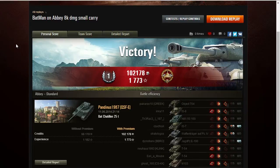I have few more Batchet games, actually I have one where I got my mastery badge, but I didn't do this amount of damage. I wanted to show you this video so people can see that you really need to aim those shots, because you need all shots to penetrate if you want to carry or save your team from losing.